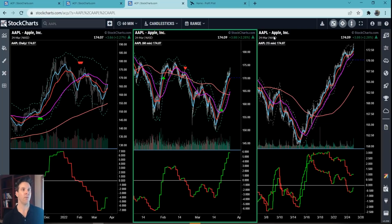They're all very similar in the fact that you can see that there is a giant gap between price and the hourly 50. Unsupported, right? At some point, they're going to need to meet. At some point, price is going to pull back, and price is going to want to see if it can hold the hourly 50, and it may not. It might go right through it. So this is making me extremely nervous.